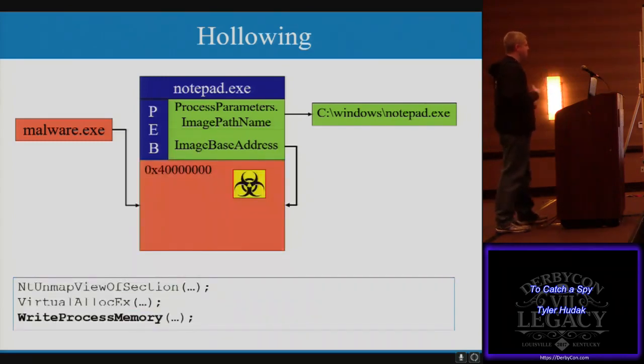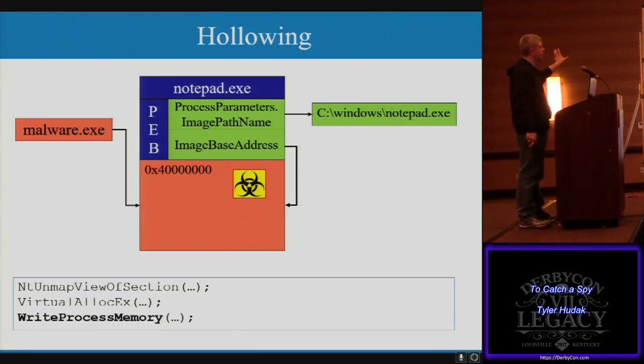The malware, because it launched that one, has rights over it because it's a child process. It will then remove the memory for the legitimate program, create a new block of memory at the same place, and write its malicious code into that memory. So essentially you have a legitimate process shell that the malware has just copied its executable code into.